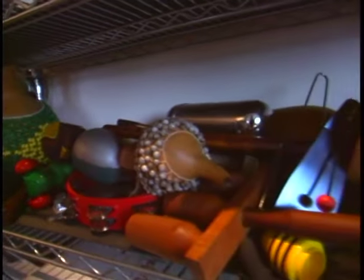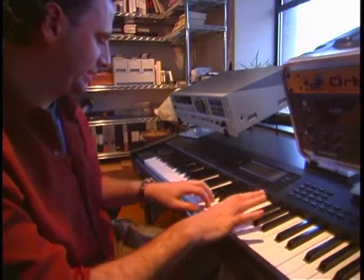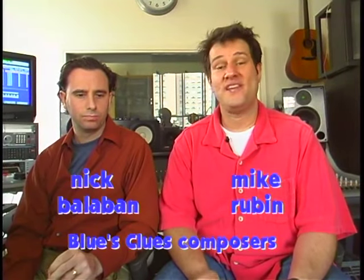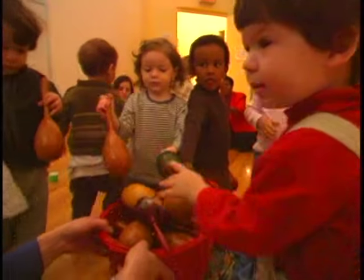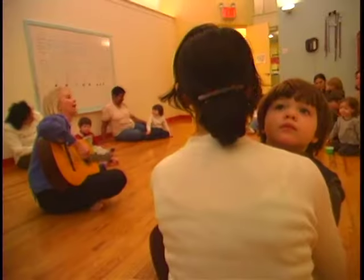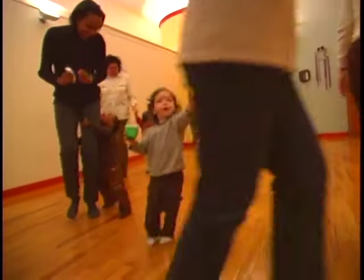There's one character on the show that's a little more subtle, but it's crucial to the quality and the spirit of the show, and that's the music. Mike Rubin and Nick Balaban compose all of the music for Blue's Clues. With the preschool age group, I really feel like we are free to bring them music from any time, any place, any culture, and they'll be open to it. Michael, come get a maraca, yes. It's the wonderful thing about children of this age, they're sort of hearing everything for the first time. We hope that the kids come away with an excitement for all the elements of music.